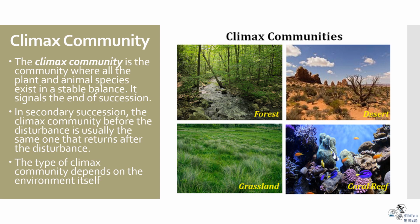Now, at the end of succession, what you end up with is something called a climax community. So this is the community that is stable. It's no longer dealing with a lot of species moving in and out like it was early in the succession stages. This is a balanced ecosystem that's thriving. Many different communities of organisms have moved in.